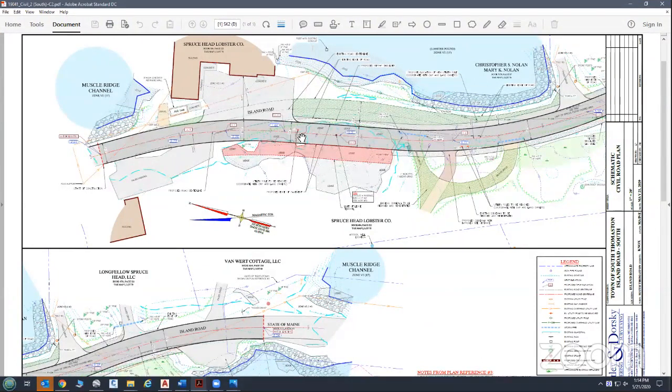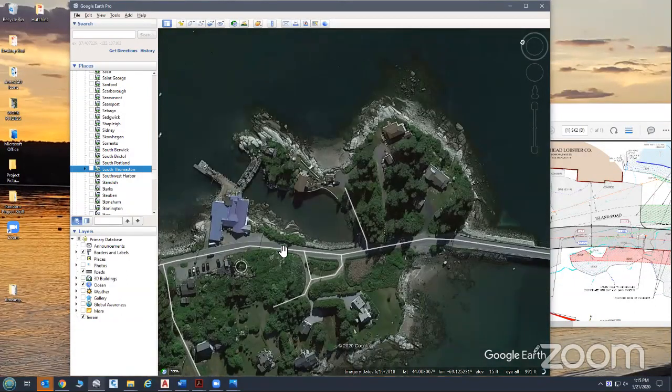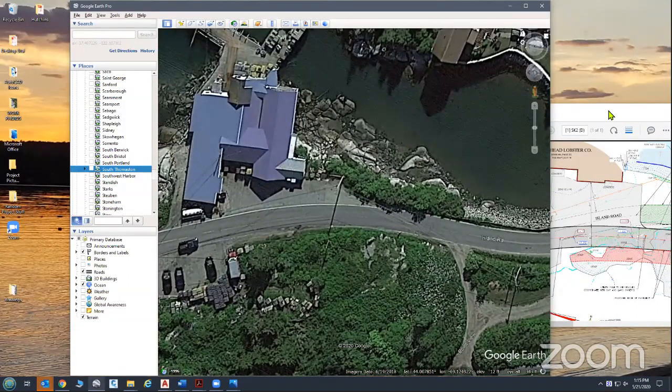So that the road would pull off that. It would also provide the Spruce Head Lobster Company with a much larger parking area, so potentially, because we are going to cut into this section, the entrance to the parking lot's right here, and you can see that they do park right up against that section there. So here's the opening.